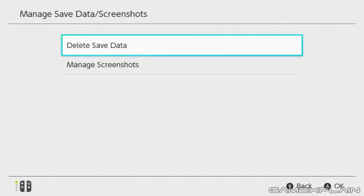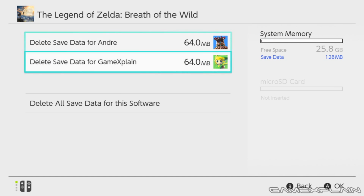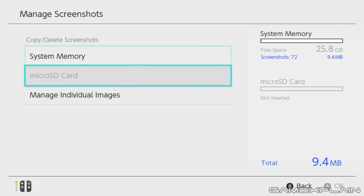Let's go to manage data / screenshots, so we can manage the saved data and delete it if we want. So it's taking up 64 megabytes per profile, which is interesting. And this profile, by the way, has done nothing. So it seems like it is just a flat rate for your profile, no matter what you do. Always 64 megabytes.